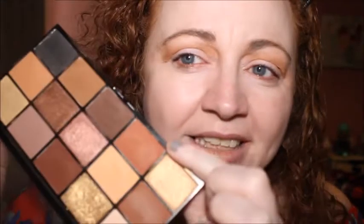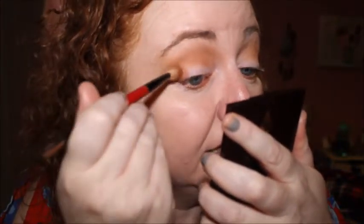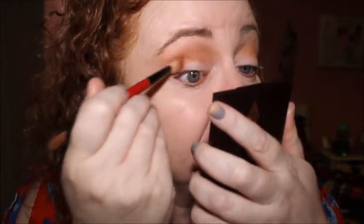I think I'm going to use this brown this time. We used that one last time. This one's slightly more red toned. Right, so again, just in the outer V, and then working it into about halfway.